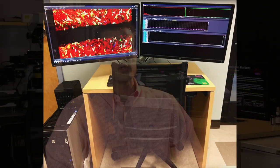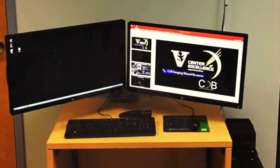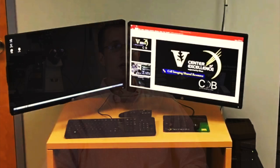We support all of the acquiring systems of the platforms here with various offline tools. So the first of which are several workstations, which are very high-end computational systems to offer image analysis, signal processing, as well as a variety of software to answer and present data for the students and faculty here on campus.